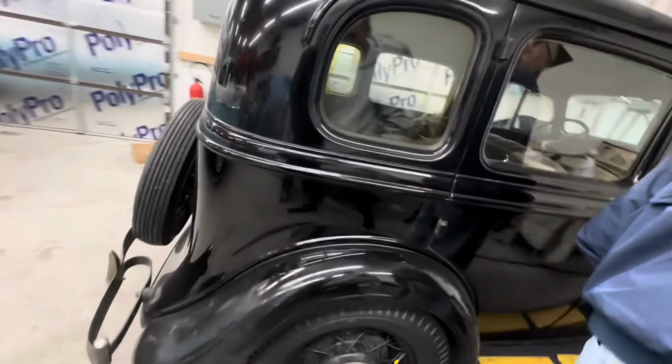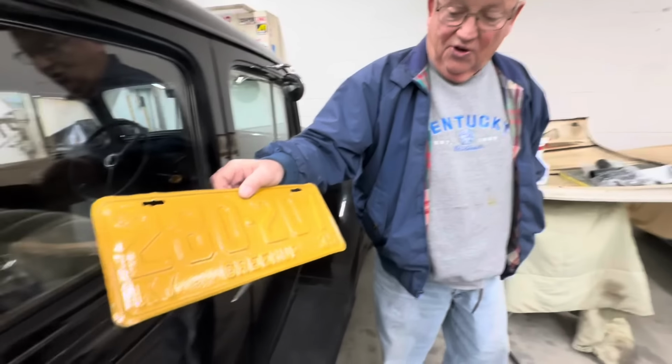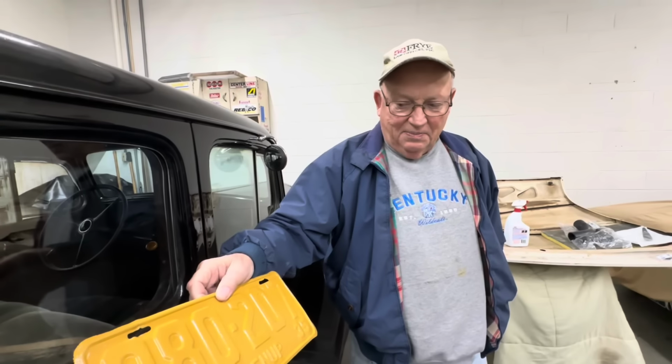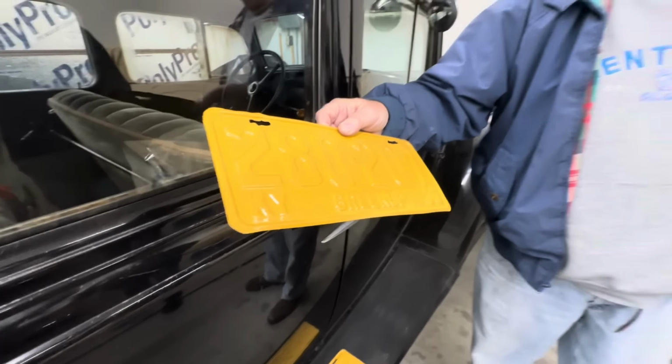That is so cool. Now here's another story. You see these license plates? Yes, sir. 35 Greenup. That's North Carolina. Oh, no, that's here. Greenup County. I found those in Georgia. Greenup County, Kentucky, and I found them in Georgia.